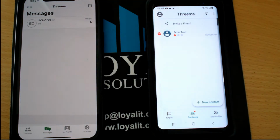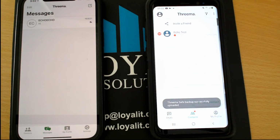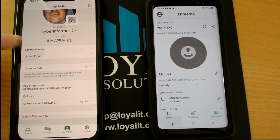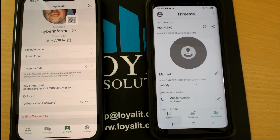We will see one contact called Echo Test. This is a test to make sure you can send messages to and from the Threema server. Notice it has a red dot next to it. We'll see what that means very shortly. When we tap on My Profile, we can see our Threema IDs. Just like Signal, we need to verify the Threema ID to ensure confidentiality and integrity of the message being received.